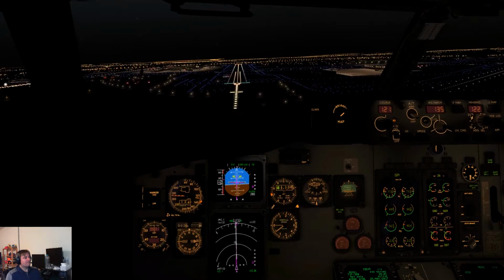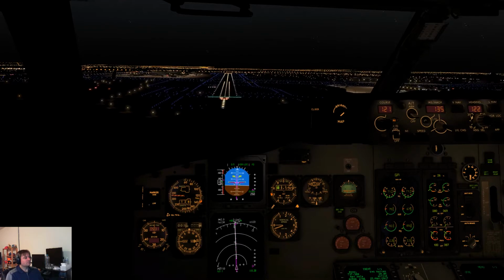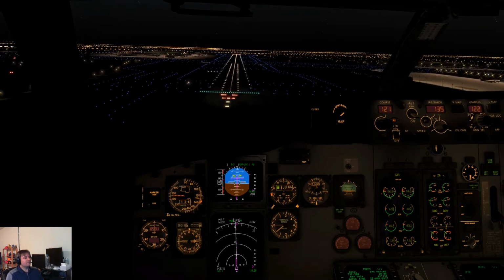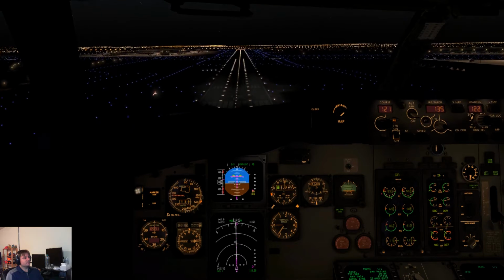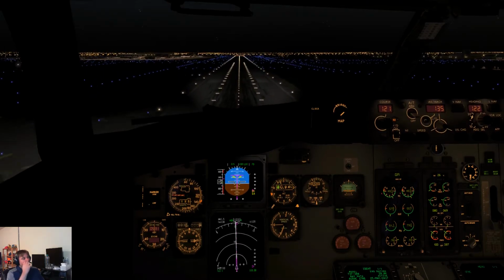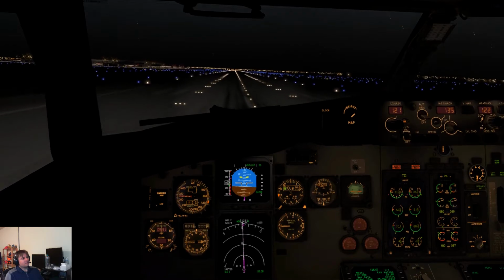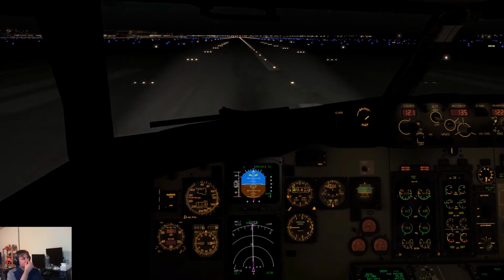300. Bit high. Minimum. I can see the runway, we're landing. 100. 50, 40, 30, 20, 10. Well, a little bit of a bounce. Reversers.